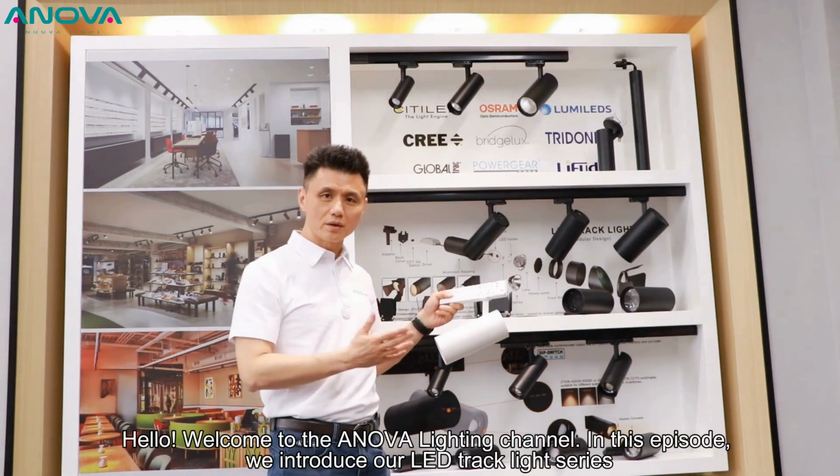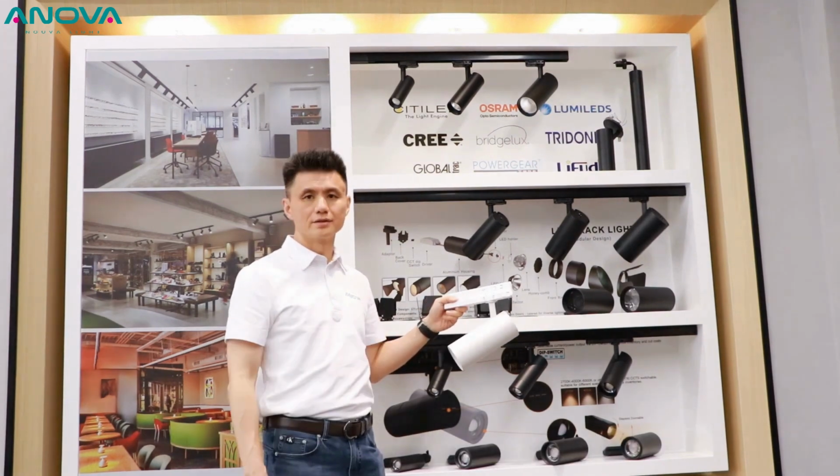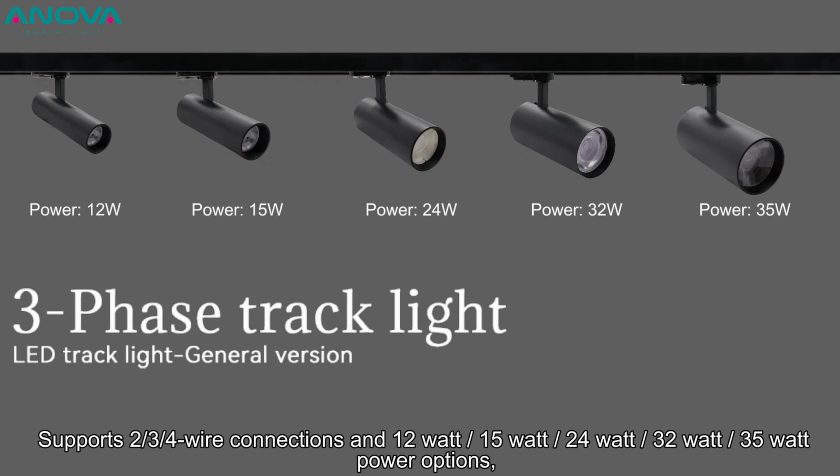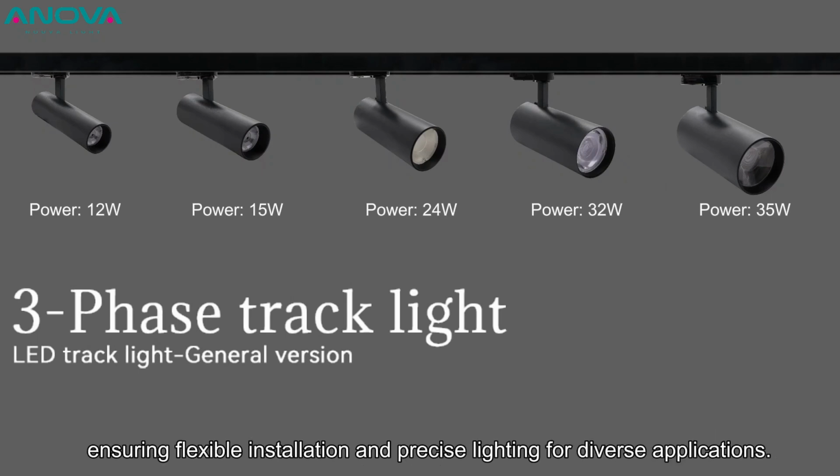In this episode, we introduce our LED track light series. Supports 2, 3, 4 wire connections and 12 watt, 15 watt, 24 watt, 32 watt, 35 watt power options, ensuring flexible installation and precise lighting for diverse applications.